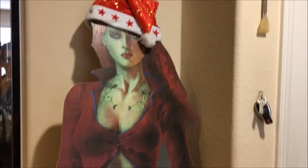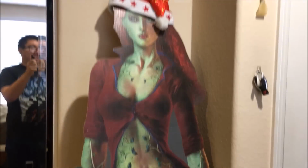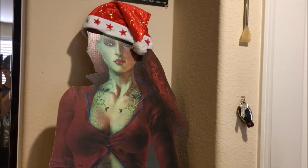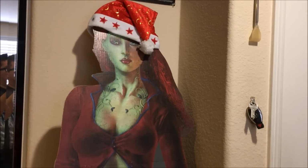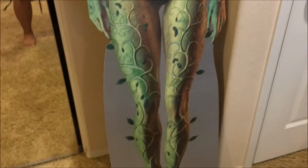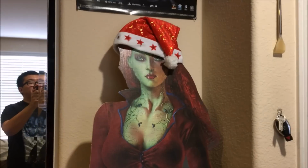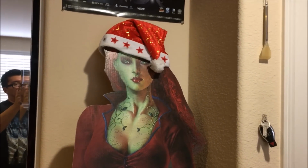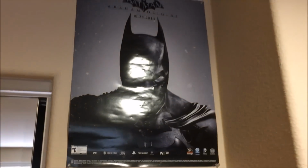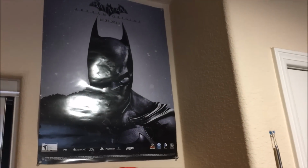And you got this cardboard cutout of Poison Ivy. I got this because I got a good deal on her. These go around like 40 bucks. I think I got her for like 20 something dollars. 23, 24, 27. Something around that. And I put a Santa Claus hat on her because, I don't know, I like it. I mean, she looks cute in it for a cardboard cutout. And you got a poster of Batman Arkham Origins.